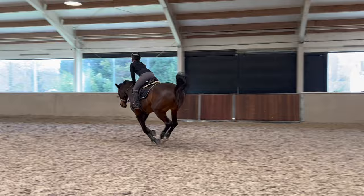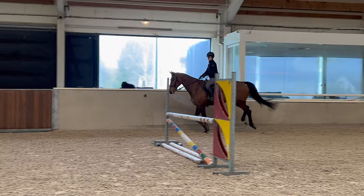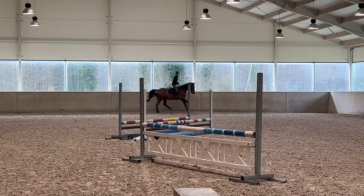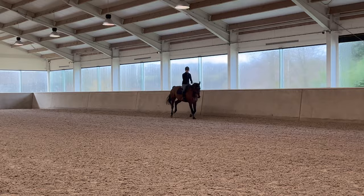So this is actually my first time to jump again with Gabbana. 4.5 weeks ago, I had a bad fall with a horse and I dislocated something in my shoulder, so I wasn't allowed to ride for 4 weeks. Thankfully that has healed well now and I'm back in the saddle. So yeah, this was my first time to jump Gabbana.